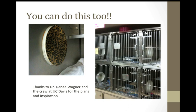Why? We just want it to keep the cats over there while we clean. We don't want to be able to use it to divide the cages again, all right? We want it to be temporary. And so the idea is you put the porthole on there so that you don't have to remove the animal from the cage to clean.